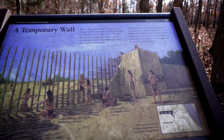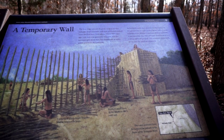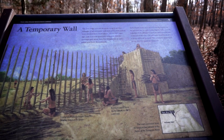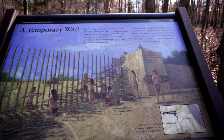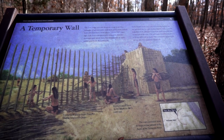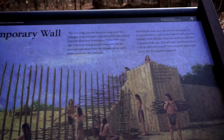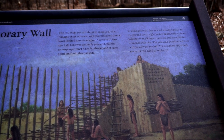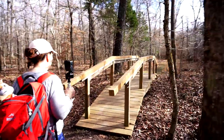To build the wall, they placed wooden posts in the ground 6 to 8 inches apart, lashed them together with slender branches, and covered the branches with clay. The palisade deteriorated over a 10 to 20 year period. Residents apparently never felt the need to replace it. It's been so long, we have no idea why they felt the need to build the wall. Time is a strange thing. Let me carry that.